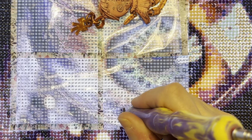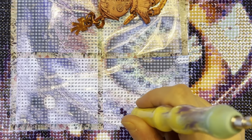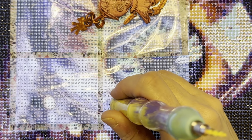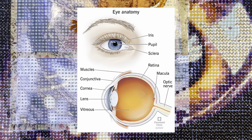Or if you're like me, from a distance, everything is blurry. And now a little bit, as I'm getting older, close up. So I actually need to get an adjustment in my prescription for my glasses. But anyway, let's go ahead and find out the anatomy of the eye. And here again, I'm going to pop up a picture of your eye's anatomy.